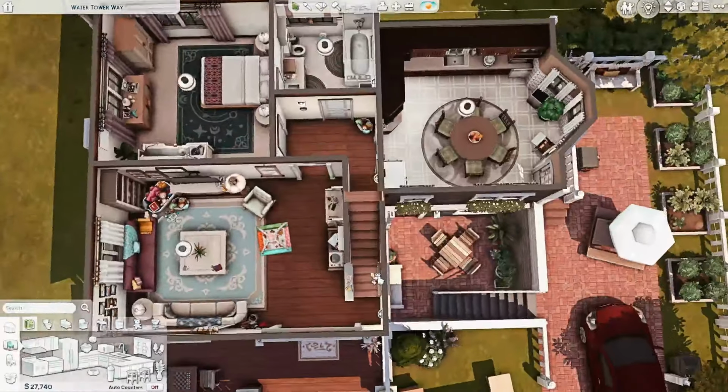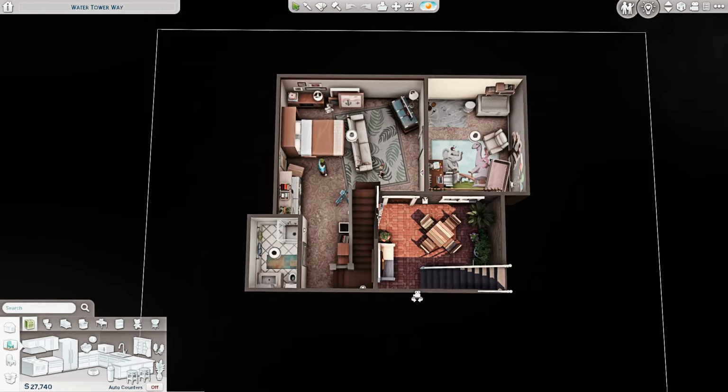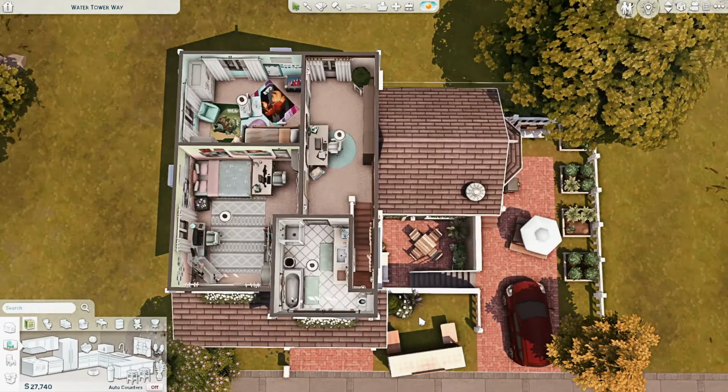Let me give you a quick little floor plan look. So this is the basement. Then we have the first floor and the second floor as well. And like I said, it is up on the gallery if you want to go ahead and download it.